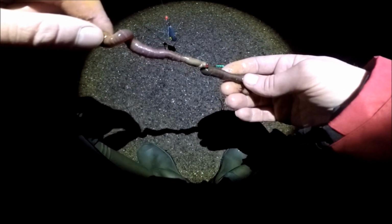That's the second one. And what you do, you just push it down. And then get the panel hook, 1/0 Chinu, Cox and Roll. Really good hook these. Really sharp.